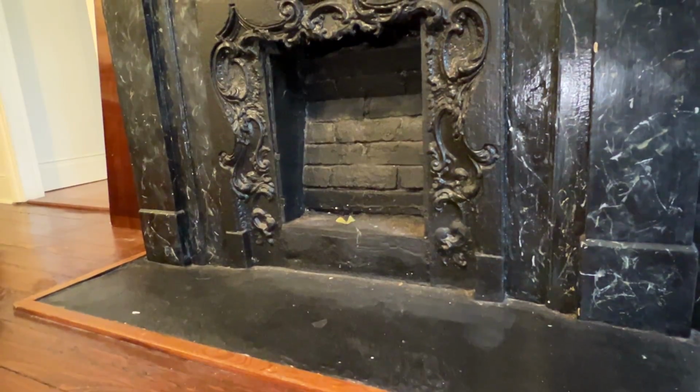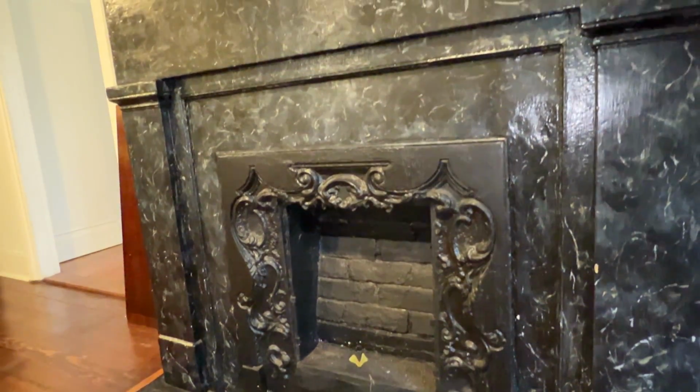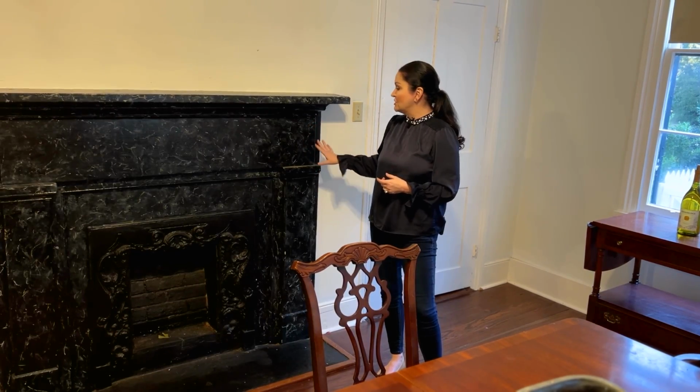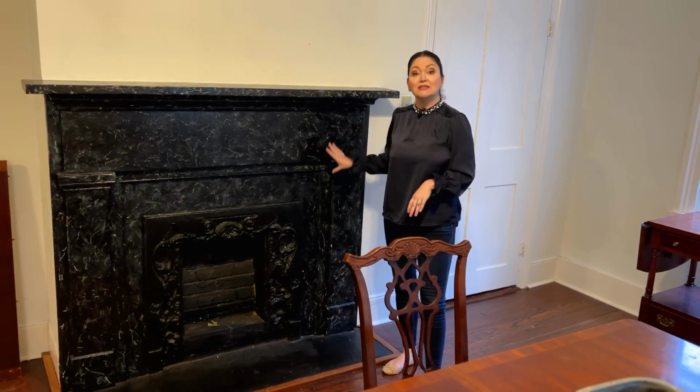We're in the kitchen. You see we have another glorious early mantelpiece. It's had a faux marble technique put over it. This is not the original technique. You can just clearly tell by looking at the execution. But was it originally painted with a faux marble? Very likely so. But again, it's a very, very early design. You can see this is a point at which we're transitioning out of the Federal period into the Greek Revival period. So just a clear indication of the original build date of this property.